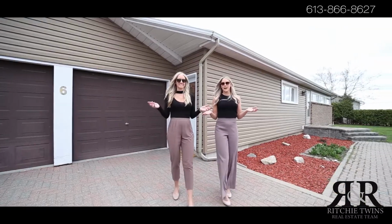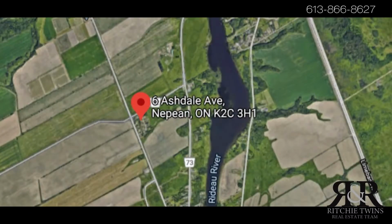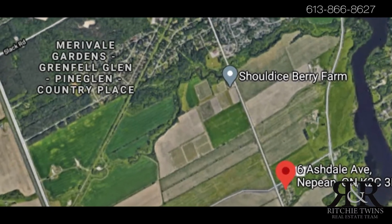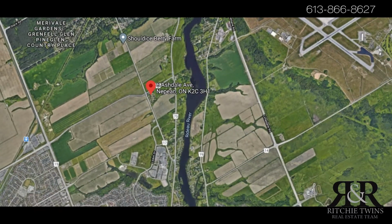Welcome to 6 Ashdale Avenue. This detached bungalow is extremely unique. You get to enjoy country living here in the heart of the city. You're only 2 kilometers down the street to the desired neighborhood of Pine Glen and Country Place, and you also have a fantastic park right down the street.